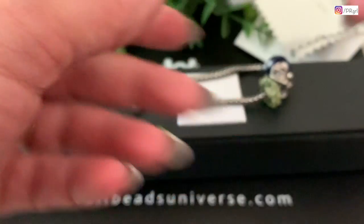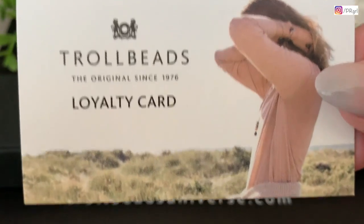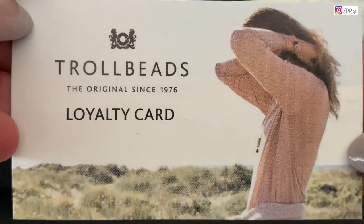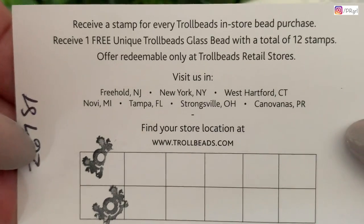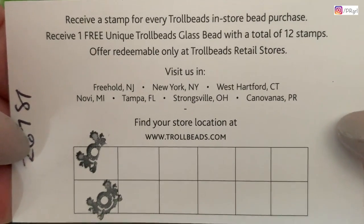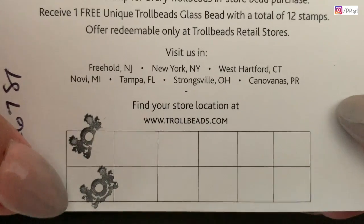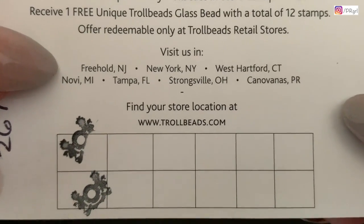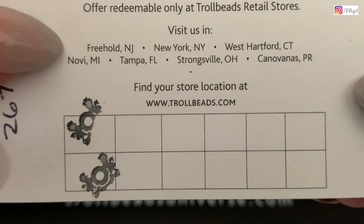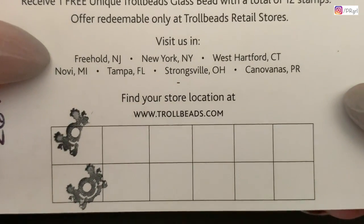And then I learned that there is also a loyalty program. So she gave me this loyalty card. And I know that the loyalty program is only in stores, but I'm gonna show you anyway. It says, receive a stamp for every Trollbeads in-store bead purchase. Receive one free unique Trollbeads glass bead with a total of 12 stamps. Offer redeemable only at Trollbeads retail stores. So because I bought the Florence bead as well as the Ugly Duckling, I got these two stamps. And they have stores in Freehold, New Jersey, New York, assuming that's New York City, West Hartford, Connecticut, Novi, Michigan, Tampa, Florida, Strongsville, Ohio, and then Canovanas, Puerto Rico.